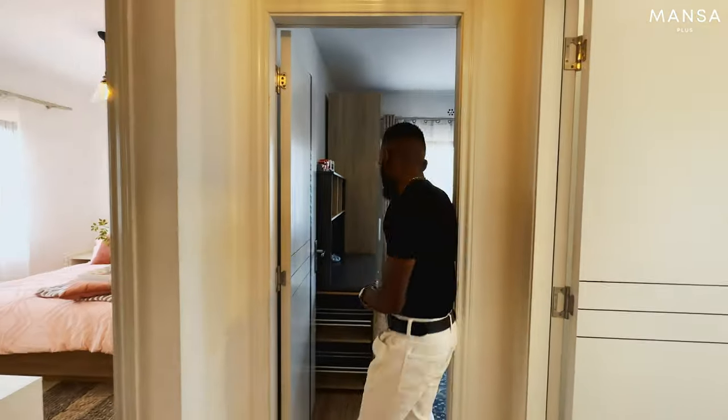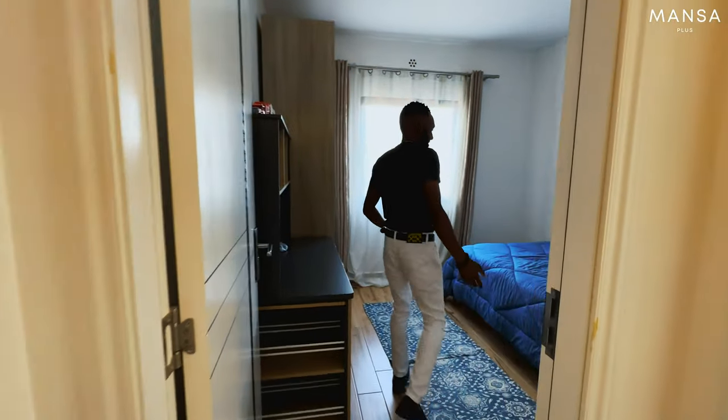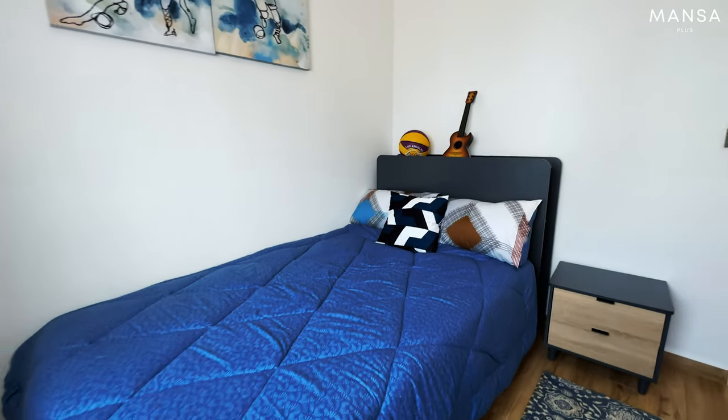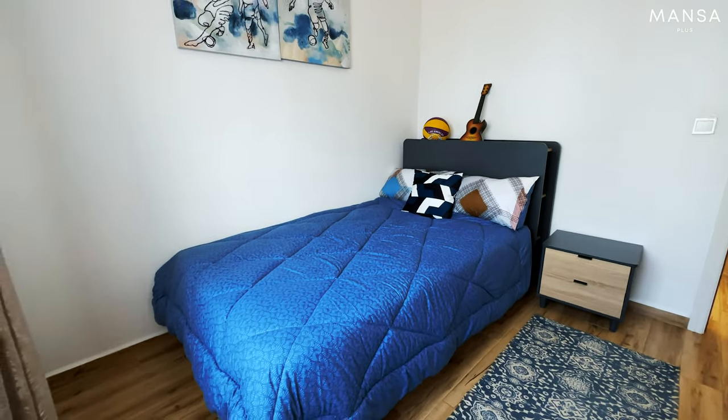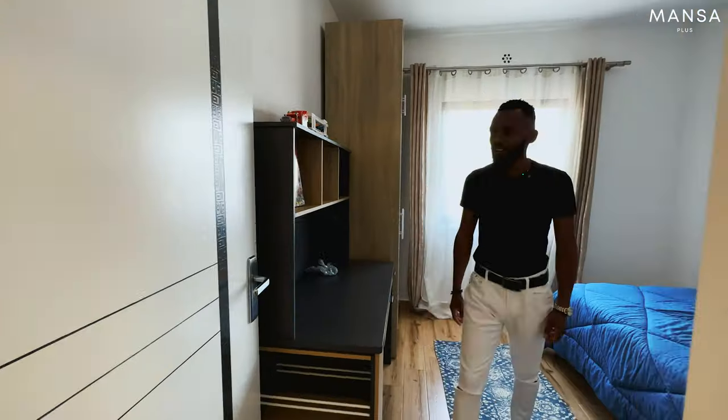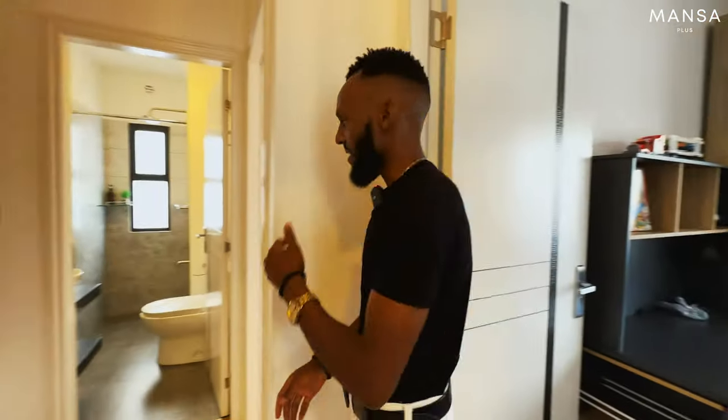Nice one. And on this side, we have the first bedroom in there. And yeah, that's the space you get. You can use it as a kid's bedroom or a guest bedroom. You have a wardrobe set up there, and a table set up here. And let's check out the next bedroom.